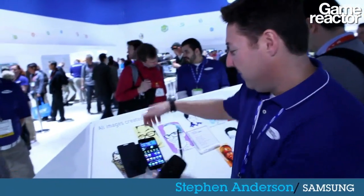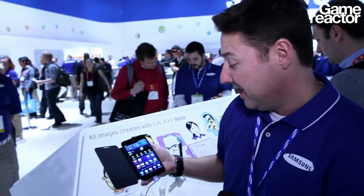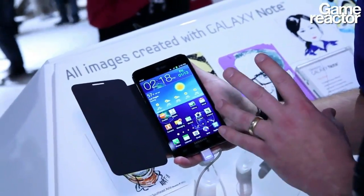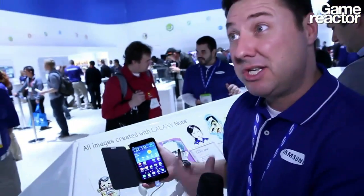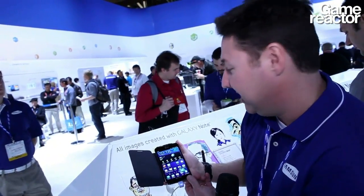Hi everyone. So this is our Samsung Galaxy Note for AT&T, soon to be released, and loving this phone. As you can see, it has a very large, beautiful display. This is actually a 5.3-inch display. It is an HD Super AMOLED display. It'll be the first HD Super AMOLED display offered at AT&T as well.